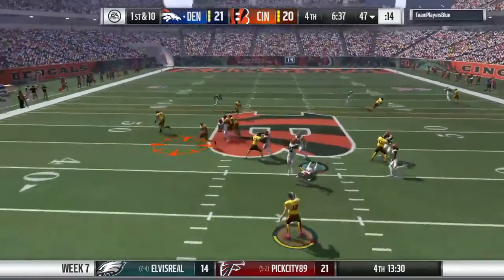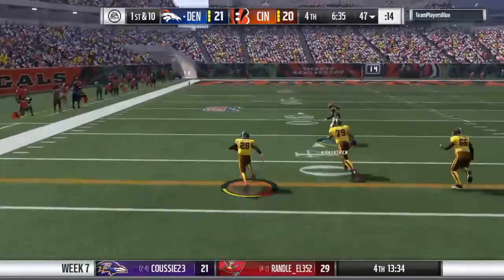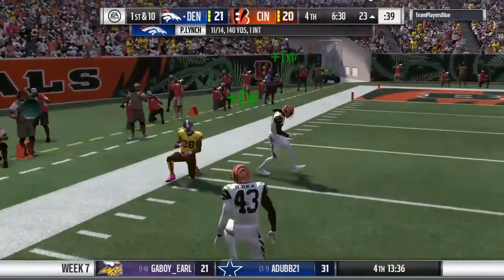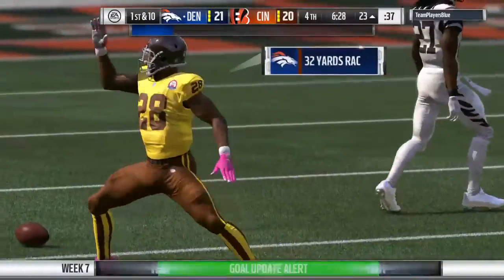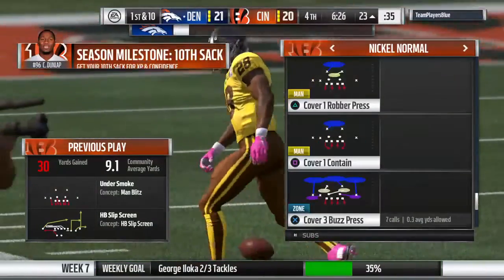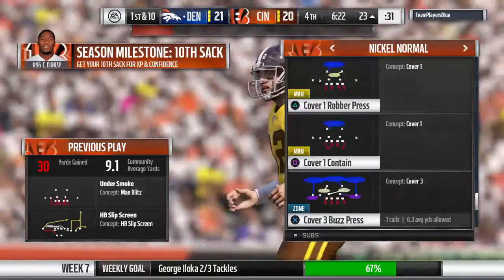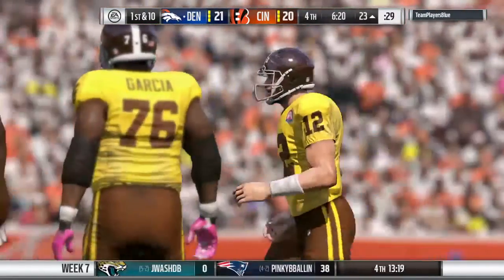Now Lynch on 1st down. Now they go screen. It's complete. And he goes down, but not before getting this inside the 25. It's a big play there for the Broncos. 30 yards. A well-executed screen pass means the offensive line has bluffed the defenders.